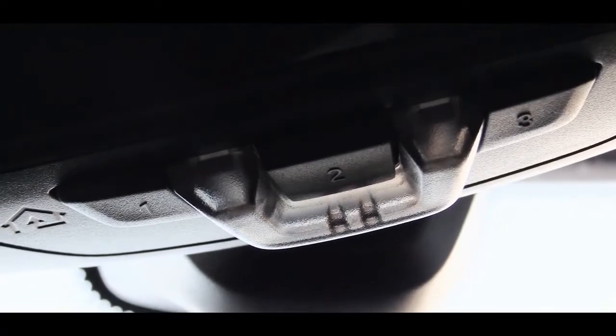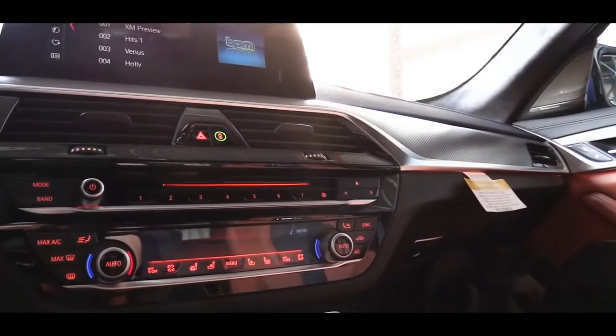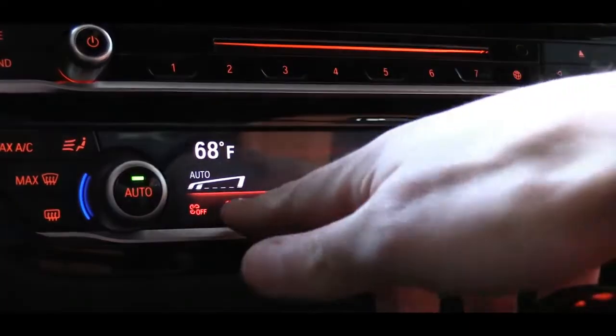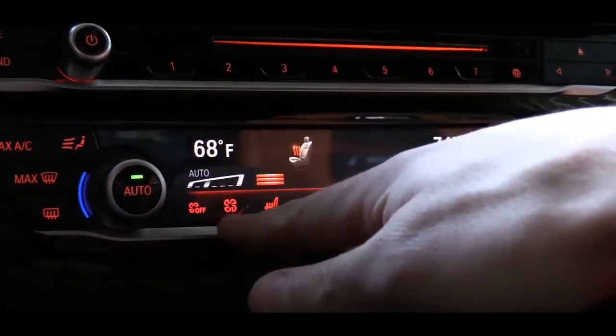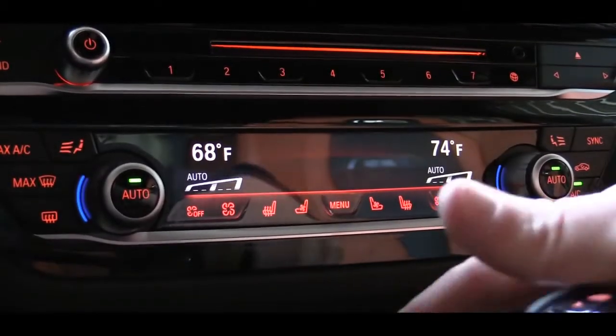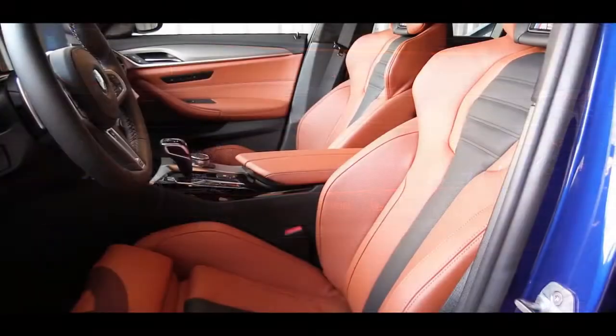Also, one of my favorite parts about the climate control is it is all touchscreen in front of the shifter there. So to turn the fan up, it is simply a touchscreen that you press to turn that fan up, or to turn on the heated or cooled seats, same deal. It is all touchscreen. It's digital. It's pretty cool. And as expected, you will find ambient lighting throughout this one as well.